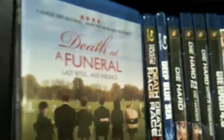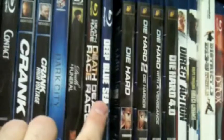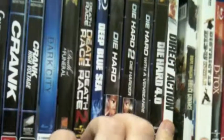One of the few comedies of recent years I actually really loved. Hilarious. This is the British one. The American one, I'm not interested in. Death Race 1 and 2. Deep Blue Sea. Die Hard 1, 2, 3, 4. Direct Action, that's more Dolph. Direct Contact, that's even more Dolph. That's one of his most hilarious ones recently.